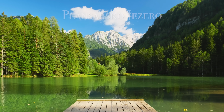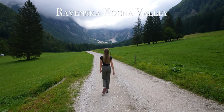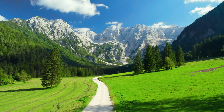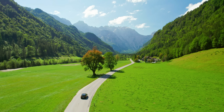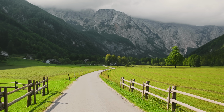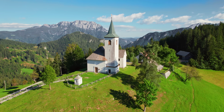There's this little lake there that has a beautiful view of the mountains. And when we were here, we did a nice walk to this valley. It was just a 15-minute stroll to get there, and it's this beautiful opening right at the base of the mountains. Now another incredible place in the Kamnik Savinja area is the Logar Valley. It's located about 15 minutes drive from Jezerko, and I think it's one of the most beautiful alpine glacier valleys in all Europe. I mean, this place is just so picturesque, and there was also this really beautiful church nearby.